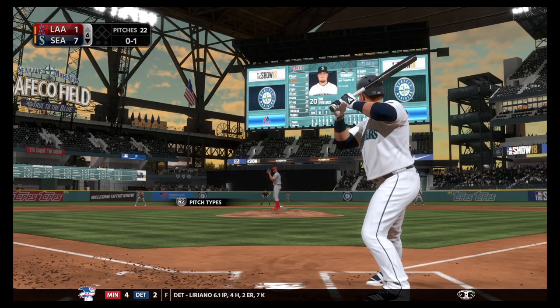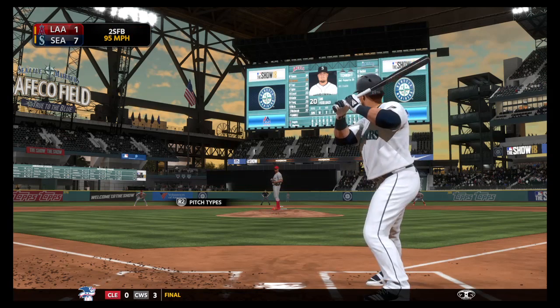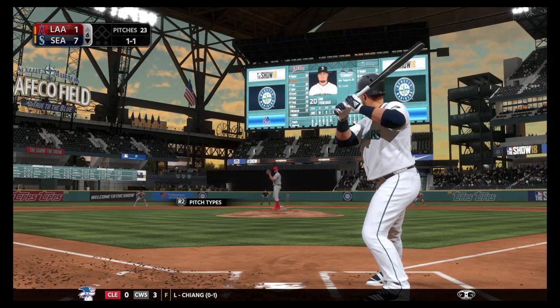Hey, if this guy's able to execute that two-seamer down and away consistently, he's going to get a lot of swing and misses. He's going to get a lot of weak contact. He might even get a few knots on some people's shins.